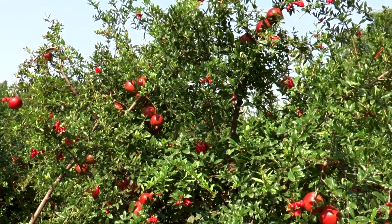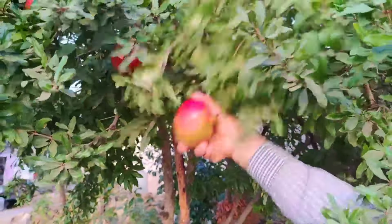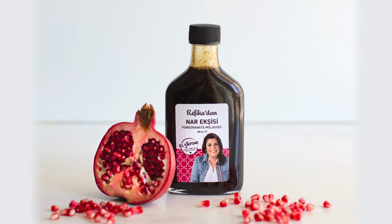And we make these in Antakya, which is also famous for its pomegranate. They just collect it, and the same day they make this beauty, and we bottle it and live the beautiness.